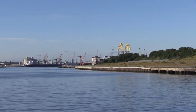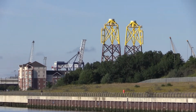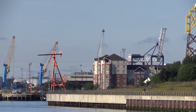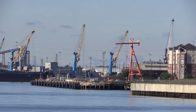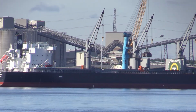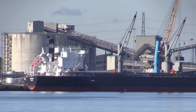As we zoom in, we can see two jackets which will be sitting on a barge waiting to depart from Whitehill Point. They are jackets for a wind farm in Scotland. The weather vane there is called Tyne New, and that's at the entrance to the marina. We now zoom into part of the port of Tyne, where we have a bulk carrier and various silos at the port of Tyne.